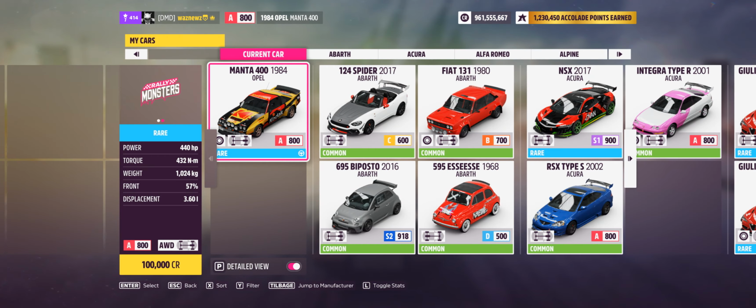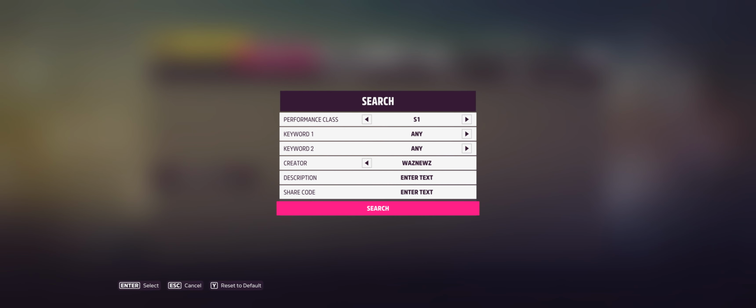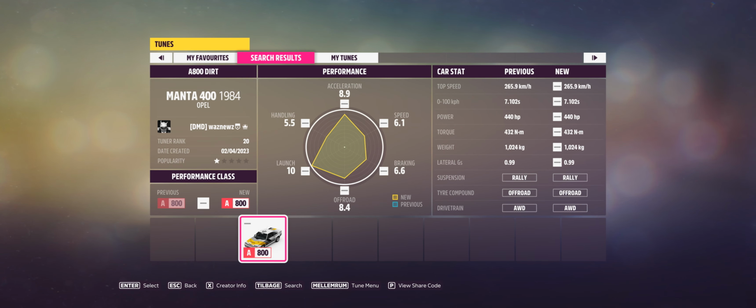Anyway, the car I was using for this was the 1984 Opel Manta 400. And the tune I was using was... And yeah, I'm not certain when GM bought Opel, so please don't spam comments about "you idiot," because I know I am. Anyway, here's the tune, 159-915-580.